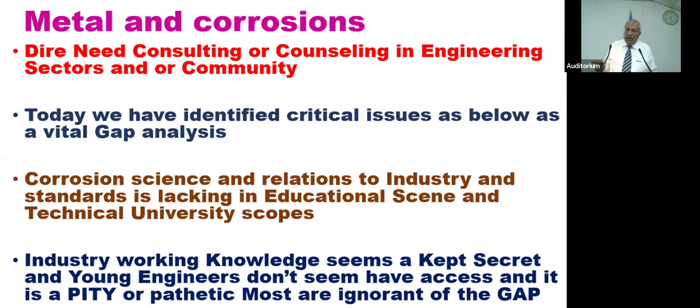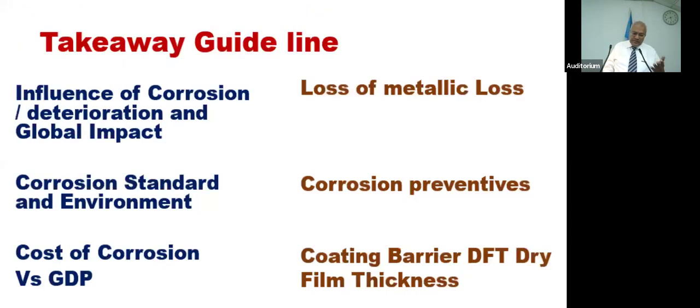So this has to go into the education system, the university system. Because what is happening is people come out of the universities as graduates, and when they come into the field, they are lost when it comes to corrosion. The videos that you saw, they are engineers who were supervising those, but they didn't have the culture to address it. Therefore, we need to go for that. This is what you saw on the flyer.